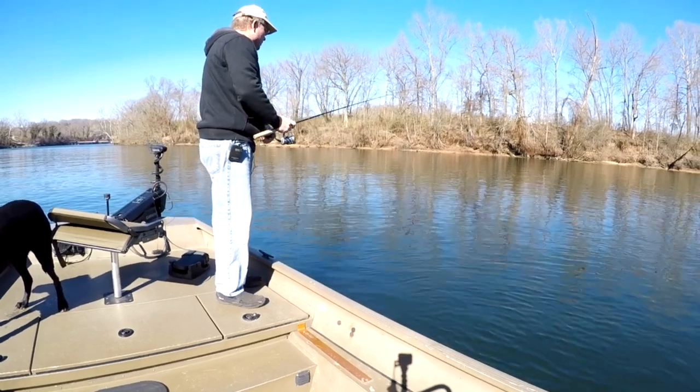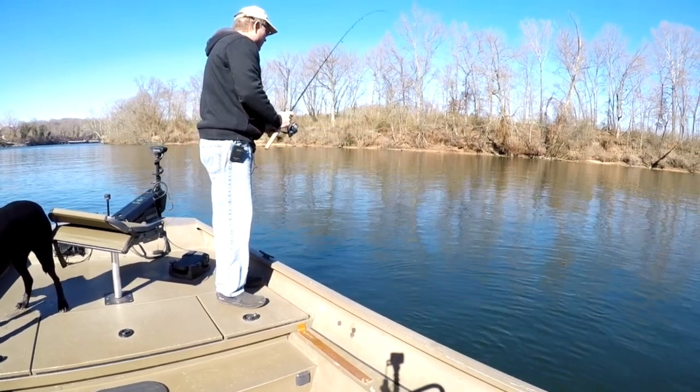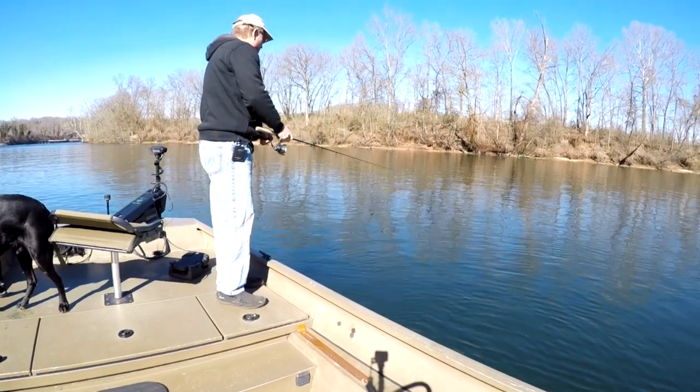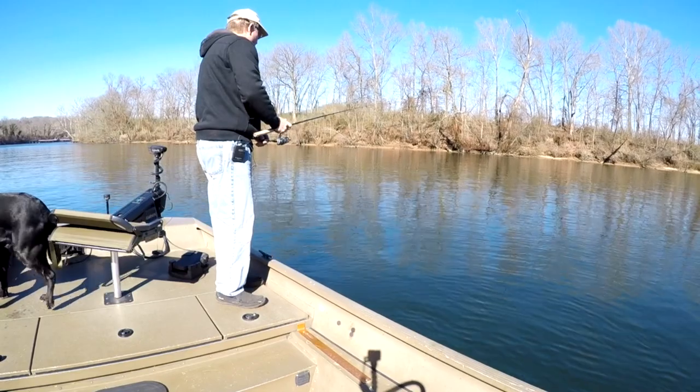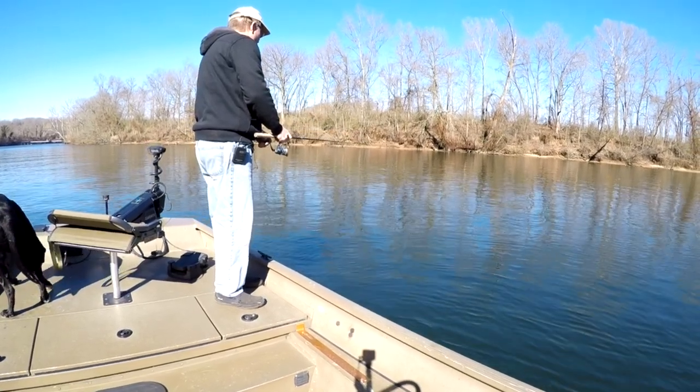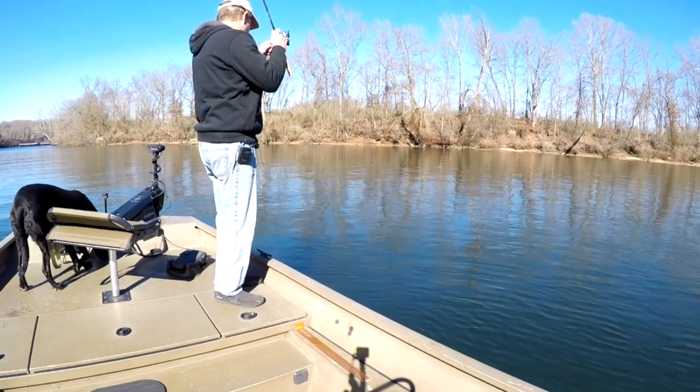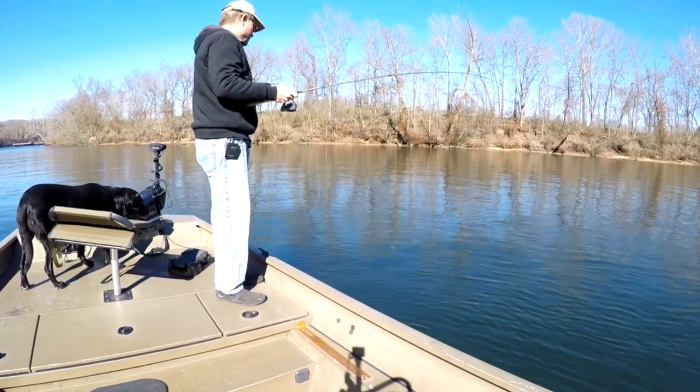It's very hard to see this 2-pound line, but if you can see it, you can see your jig hit the bottom when the line goes slack, or you go slack and you have a fish.